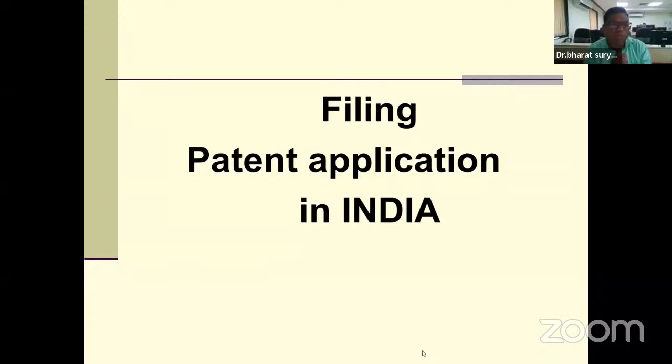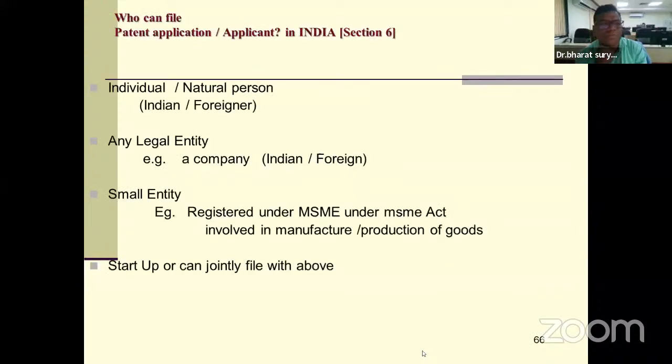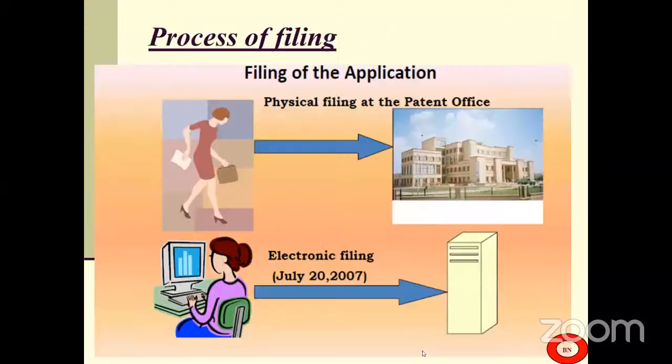Now you have come to know about the different intellectual property: patent, designs, trademark, copyright, trade secret. Now, how to file the patent application in India, and who can file? Any person, natural, individual, legal, company, foreigner, anyone can file the patent application. There is no age limit and no qualification limit. Anyone, because an 8th standard student can also do something better. Therefore, anyone can file the patent application.